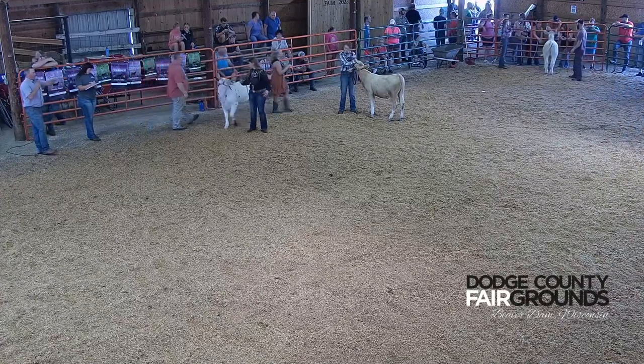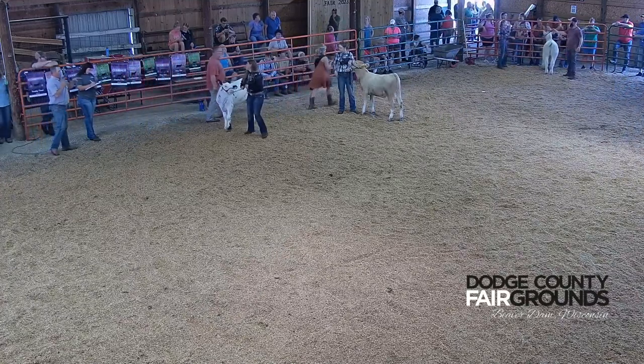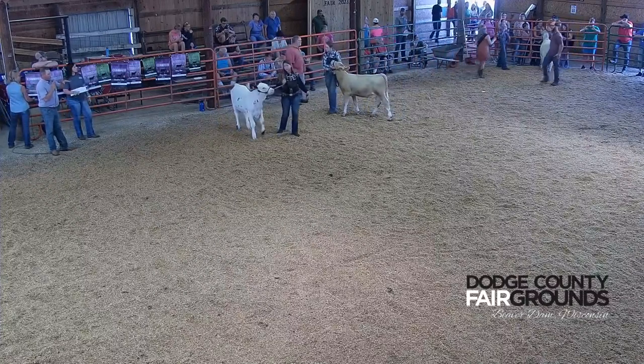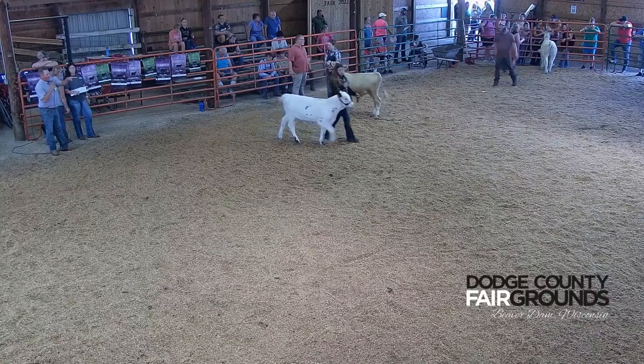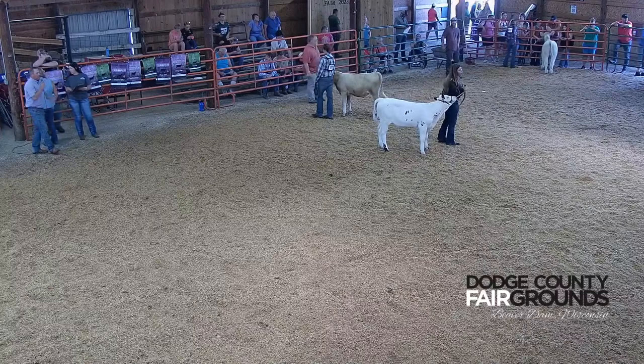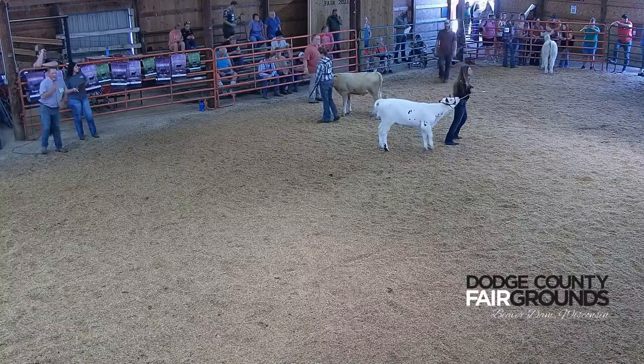Then we come with a couple calves in the end, maybe just don't have the muscle shape, the power as the three ahead of them, but heifers that are structurally sound, they're ideal in their makeup, heifers that are going to go out and be nice breeding projects for these two young ladies. So let's give these guys a big round of applause.